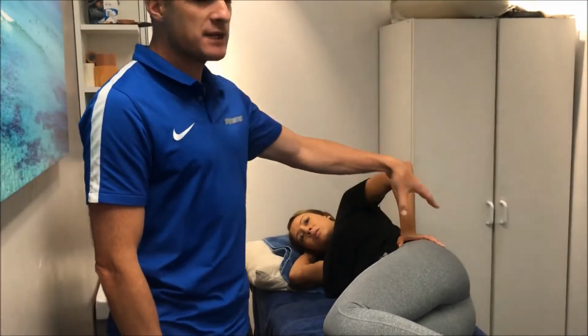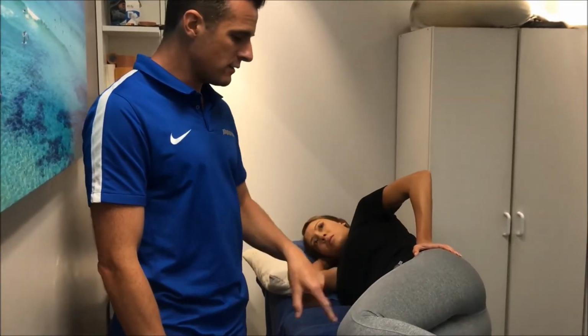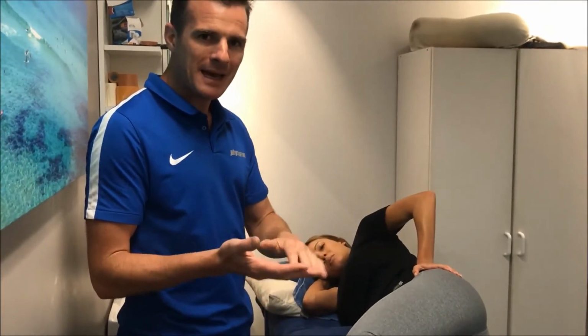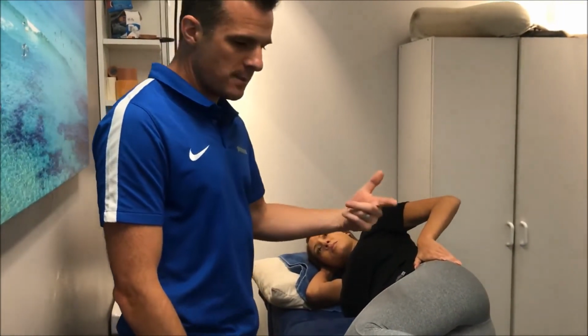Once she gets some activation there, the pain drops down a little bit, maybe in a week's time, she can add a band to advance that. But I wouldn't put the band on just yet until we get enough activation going through and enough drop in pain. Otherwise, we're probably just going to flare that up. Okay, cool. Okay, go on your back.